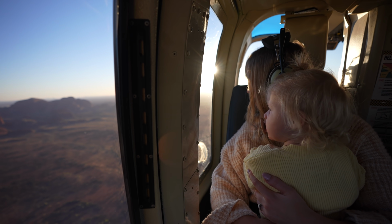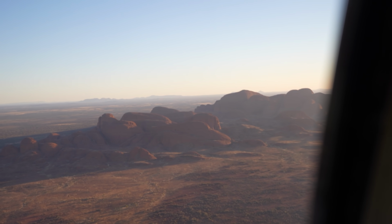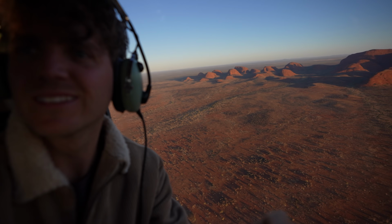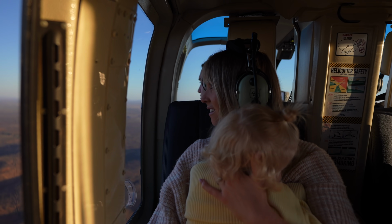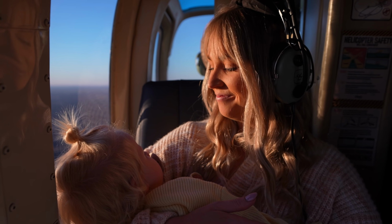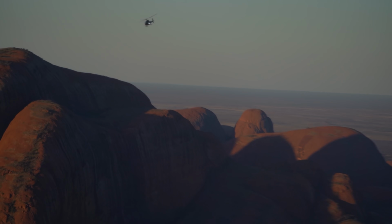Okay, you guys know us. We love seeing what we're exploring from the air. And honestly, we are so thankful we booked this last-minute sunset flight over Uluru and Kata Tjuta. Don't worry, we'll show you Kata Tjuta tomorrow. One, you get some pretty epic views, and two, it's kind of this built-in babysitter as the hum of the helicopter puts Hunter straight to sleep.